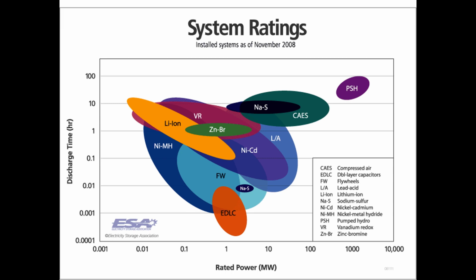Then you have all of the different batteries in the middle. Lithium ion is here. Notice it doesn't have a huge power rating, and it's moderately slow in terms of discharge. And then lead acid here. The reason we still have lead acid batteries is this: we can store quite a bit of power in a lead acid battery, and it has a good range of discharge times. It can discharge faster than a lithium ion battery.